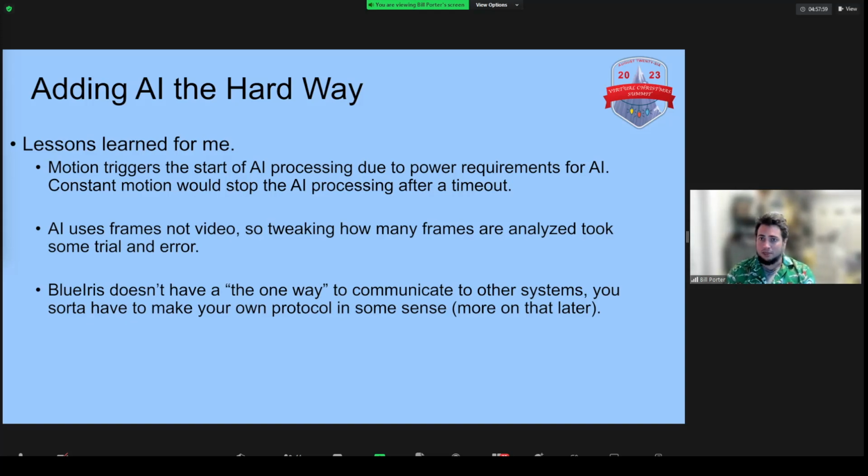This goes back to the whole pixel light show thing, right? You don't want it thinking there's motion it has to analyze every second of every minute it's trying to watch your show, which is why it still applies to try to make sure your show is not actually in the frame of your camera. I had some tweaking about how many frames are analyzed. It took some trial and error for how long it would analyze frames before just rejecting the alert.